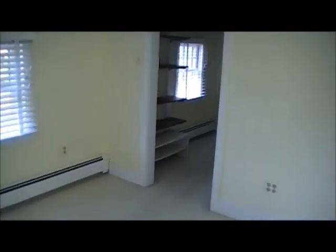It's all baseboard heat up here. And there's a walk-in closet to the one side. Okay. Walking back up these few steps toward the staircase. And this time I'm going to go down the steps to the other half of the house.